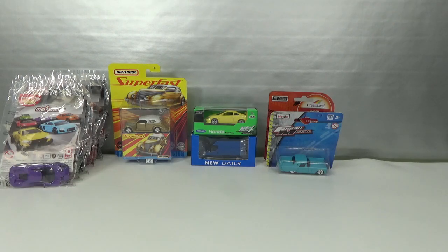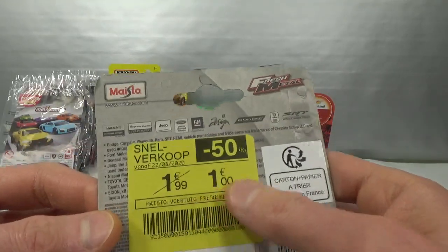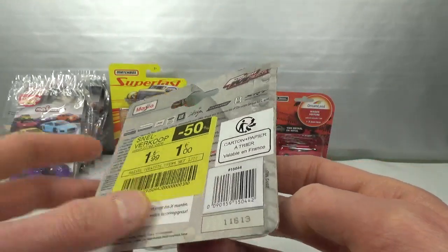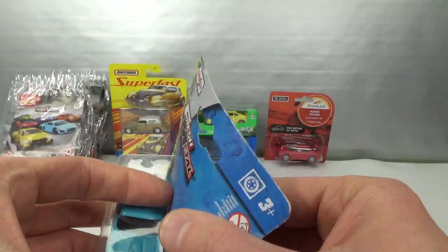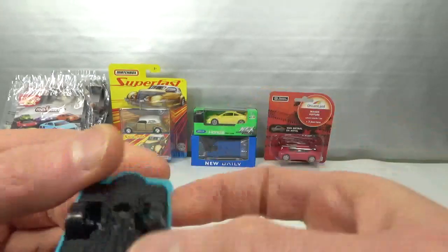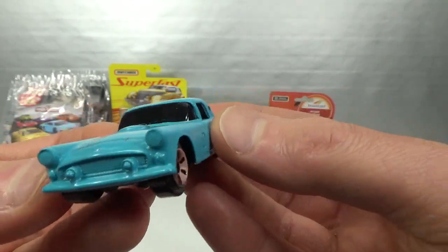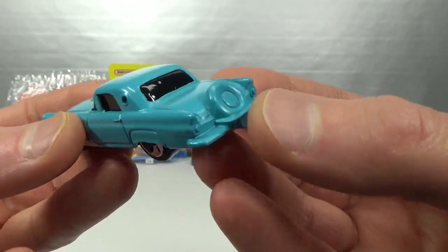We've got some other diecast brands too. Here's a Maisto Fresh Metal. This was priced down to €1. Cost €2. That's more than the Hot Wheels I got. That's just crazy prices. This is 2016 already, so pretty old. Totally not worth €2. This is a Ford Thunderbird, kind of a flat teal color. 1956 Ford Thunderbird. So no interior, blacked out windows, and the wheels do not look classic at all. But the casting is pretty okay. It's not bad.